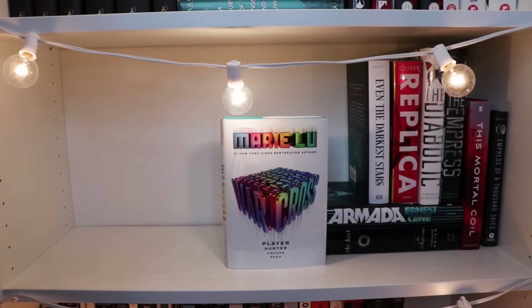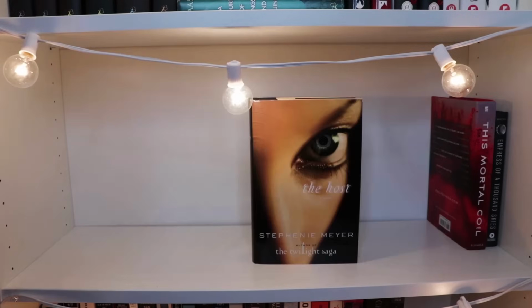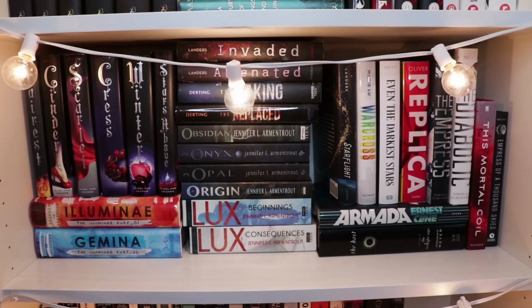Warcross by Marie Lu, Even the Darkest Stars by Heidi Heilig, Replica by Lauren Oliver, The Diabolic and The Empress by S.J. Kincaid, Armada by Ernest Cline, The Host by Stephenie Meyer, This Mortal Coil by Emily Suvada, and finally Empress of a Thousand Skies by Rhoda Belleza. So that is it for the first science fiction shelf.